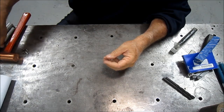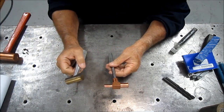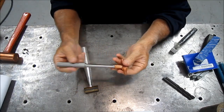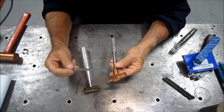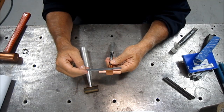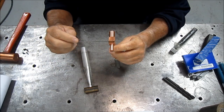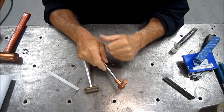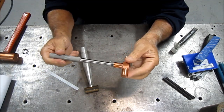There's been some videos on some hammer builds, and I thought I would share a couple hammer builds that I did. This one has a tapered shank that I had turned, and this piece here is copper. It came out of about a 2 3/4 inch round diameter, almost 3/4 thick. I machined the hammerhead there, and it works out nice for reaching in and getting no rebound. As you can see, probably on the head, it's been in use.